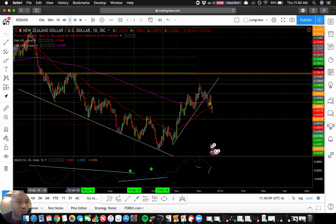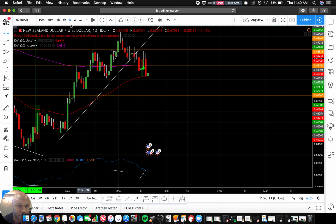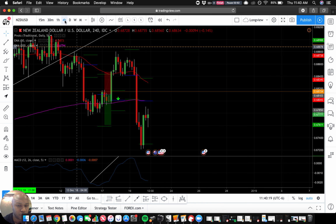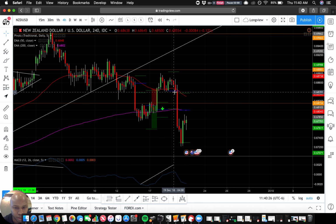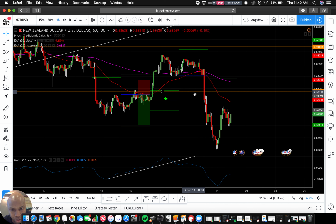Anyways, all right. So NZD USD. Was looking for bearish plays here. It looks like we were bearish yesterday, and let's look at what that looks like from yesterday. We were only bearish because the very end of yesterday ended up being a huge drop down. Nothing I could really trade though.